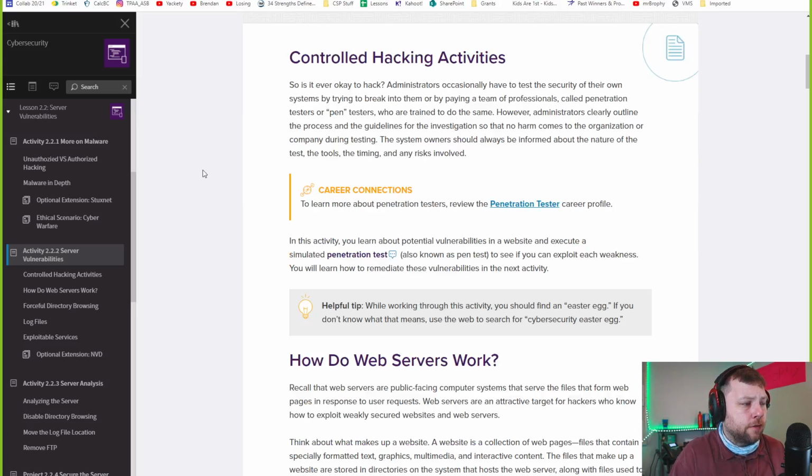Controlled hacking. So is it ever okay to hack? Maybe. Administrators occasionally have to test the security of their own systems by trying to break in. Yeah, it's okay to hack. Sometimes you're testing things out. Sometimes you're the administrator, you're in charge of it, and you want to try hacking your own system, try to break in from the outside. Or you pay. Sometimes companies pay outsiders like white hat hackers or other outside groups just to come in. We call these penetration testers or pen testers.